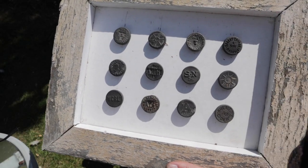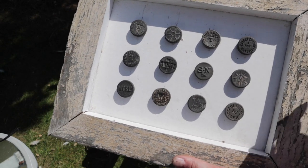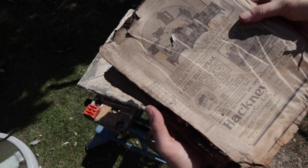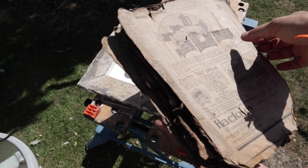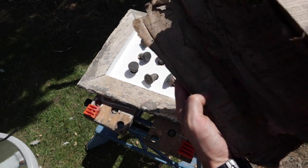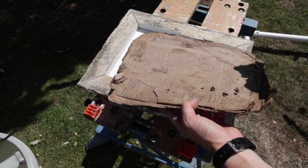I'm not sure, this background's too white, so I'm just going to put some newspaper and sort of decoupage it on. Here's some newspaper from a bottle dump. If you haven't seen this episode, go and check out where we found loads of lovely newspapers from the 1920s. It should go well as a backdrop for this.